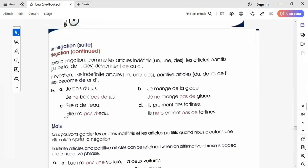Elle a de l'eau. Elle n'a pas d'eau, because eau, water, begins with a vowel, so we have d' here. Je mange de la glace. Je ne mange pas de glace, because we are framing a negative sentence. De la becomes de. Ils prennent des tartes. They are taking some tarts. Ils ne prennent pas de tarte. So whether the word after the partitive article is singular or plural, in any form, we have to change it into de or d'. D' here if after this we have a vowel.